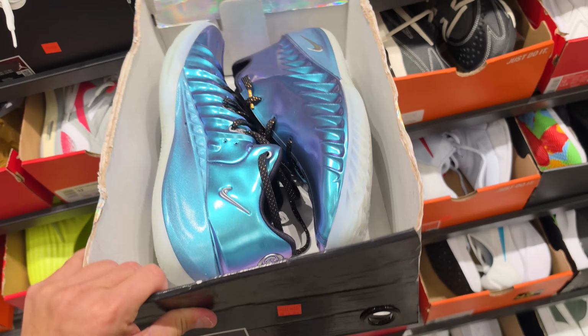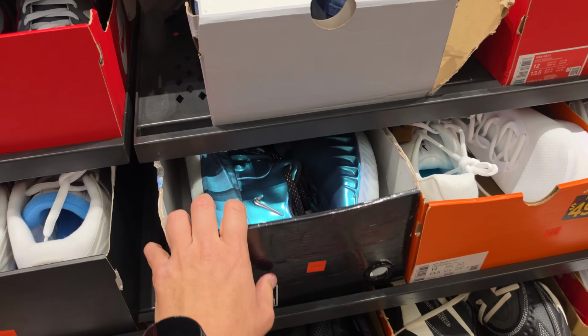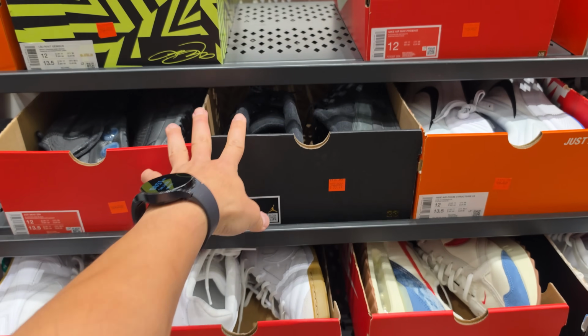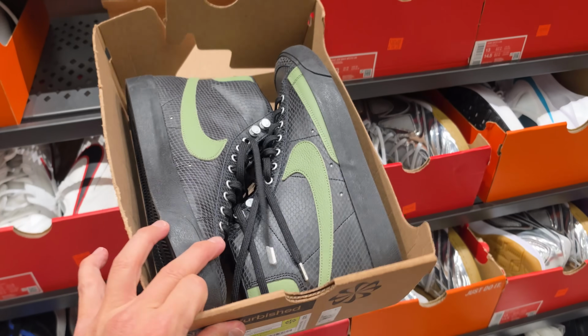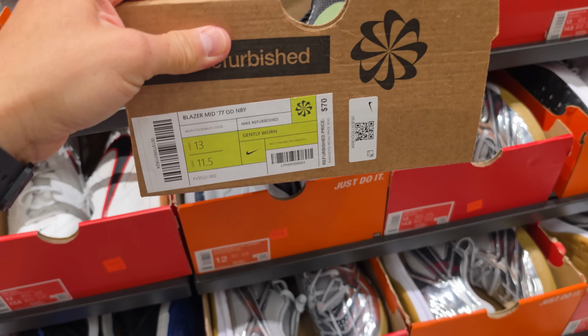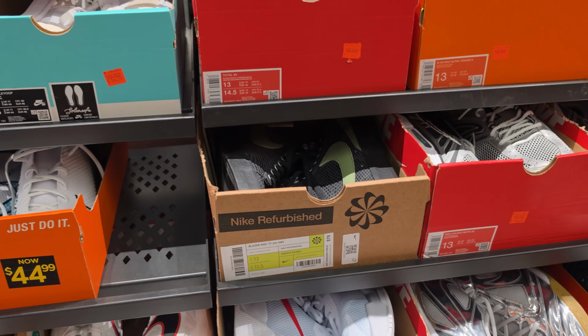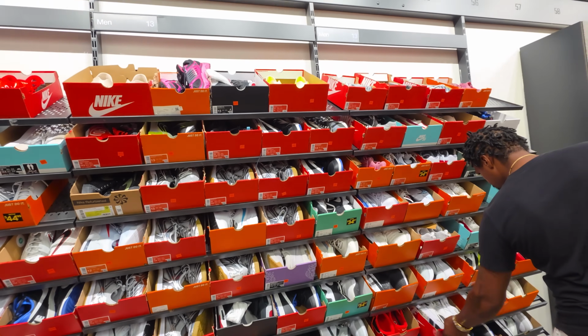GT Cut 4 preheats, 210. These are definitely not mids, $100. Okay. It's always a pain trying to find the price when they have the wrong item in there. Nike By You, $70 for those Blazers. Yeah, nothing too crazy here.